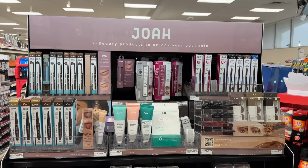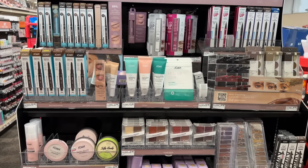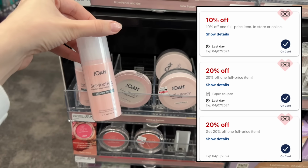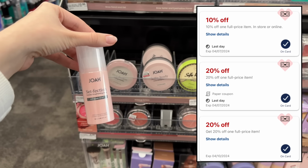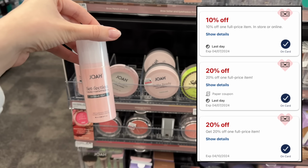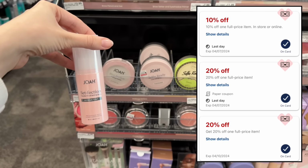Joah is spend 12, get back an $8 extra buck this week. So I showed this deal last week. You can grab one of my favorite items from them, the setting spray. It's $12.99, and then you can stack together whatever percent off CRTs you have. Again, this week I have two 20% off and a 10%. That would leave you to pay like $8, and you'd earn back your $8 extra buck, which is amazing. Just remember, with percent off CRTs, they come off after all their coupons, including extra bucks. So you wouldn't want to use any extra bucks to pay on this deal.